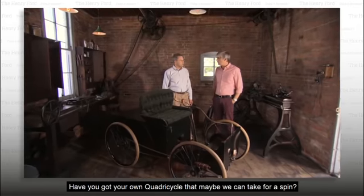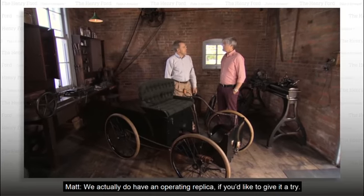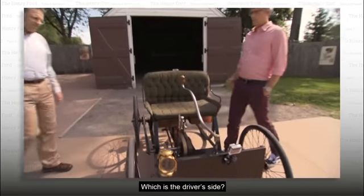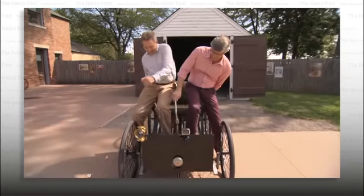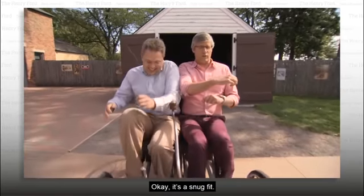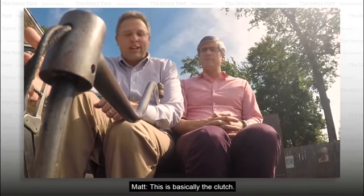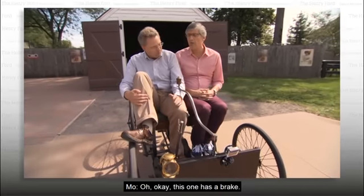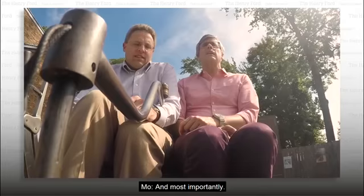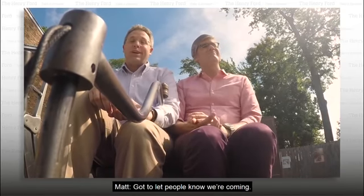Have you got your own quadricycle that maybe we can take for a spin? We actually do have an operating replica if you'd like to give it a try. I would love to. Which is the driver's side? This is the driver's side. Good. All right. Okay, it's a snug fit. A little cozy. Here's our tiller for steering. Okay. This is basically the clutch. There is a brake on this one, even though Henry's real one, he would have dragged with his foot to stop. Oh, so this one actually has a safer brake today. And most importantly, gotta let people know we're coming. We're ready.